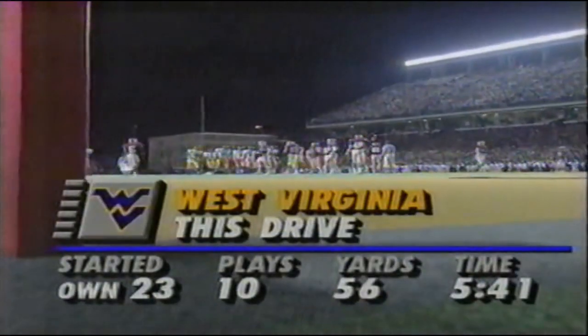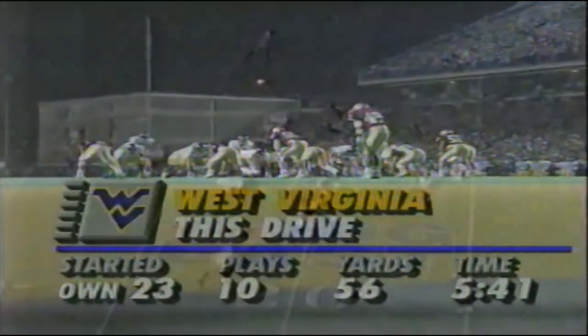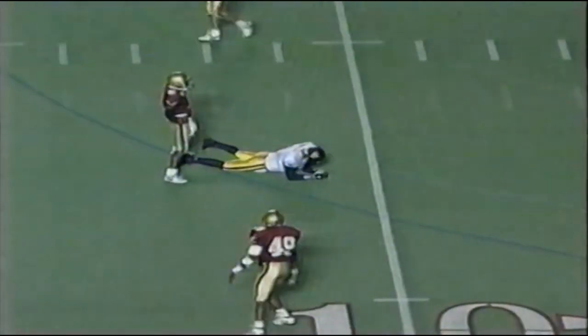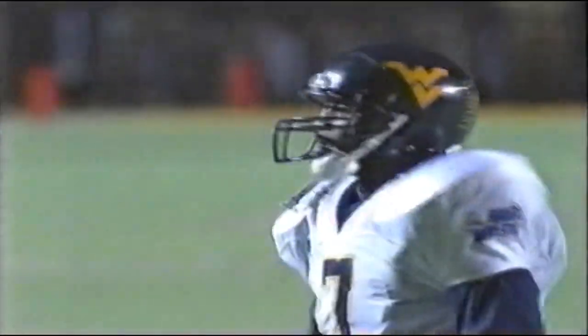2nd and 10. West Virginia would love to get in that end zone. Brad, that blitz has been more effective versus the run today than the pass. 11th play of the drive. In desperate need of a touchdown. Stutzville throws back. Mike Baker got one hand on it, but he was slipping down and couldn't make the catch. Incomplete. It's 3rd and 10.